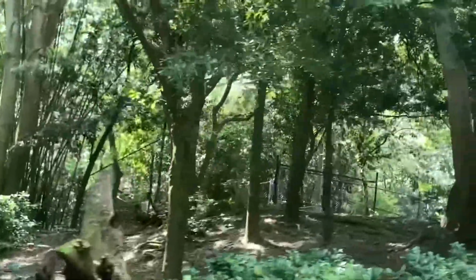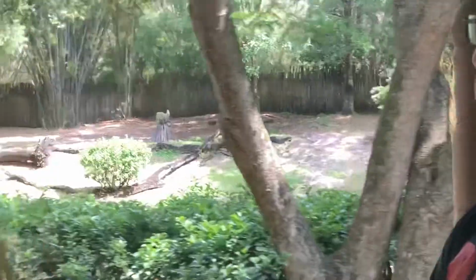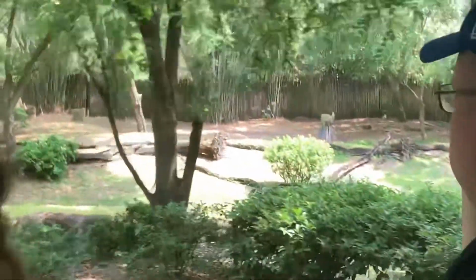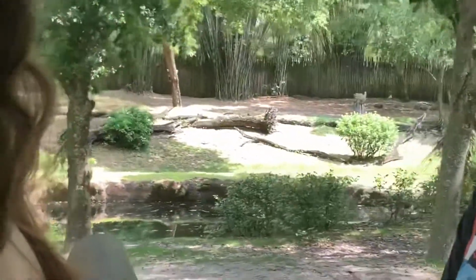Already seeing an okapi on the right behind the bushes. Yeah. Very shy and reclusive forest animals. They have stripes on their legs that make them look like a zebra, but they're actually more closely related to the giraffe, the only known living relative of the giraffe. They have a long prehensile mouth shape, which helps them reach up in the trees and eat some leaves. It looks like donkeys.